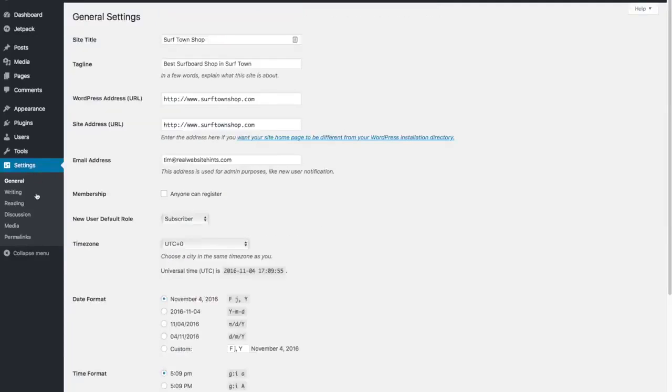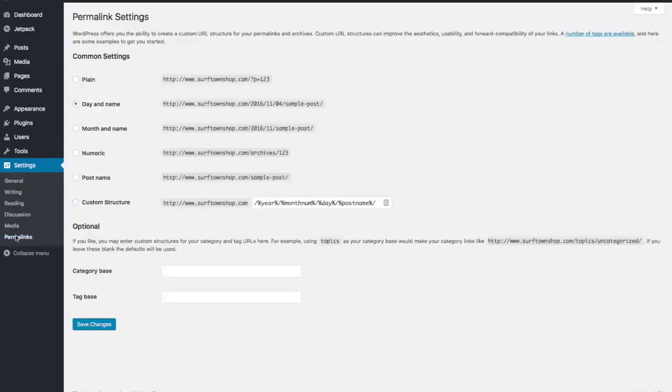So the next thing we want to do is we want to go down here to permalinks. This is probably the most important setting to change on your website. This is going to really help your search engine optimization automatically. And what we want to do is we want to change it to post name.